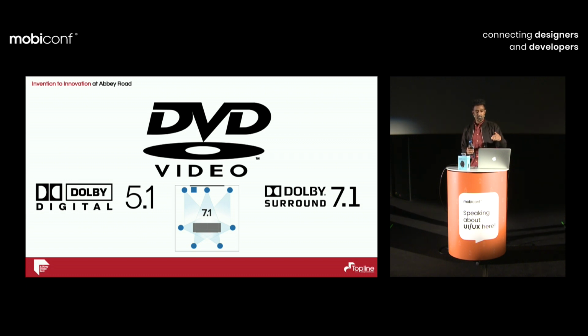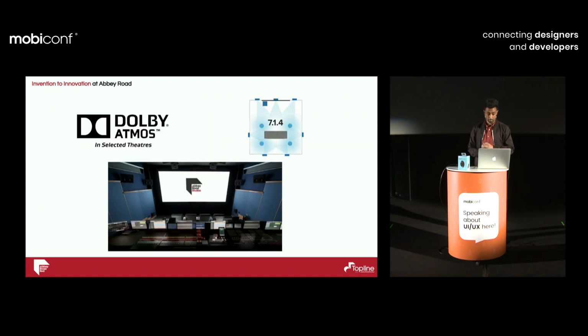As well, DVD, video 5.1, going on to surround sound 7.1, and moving to the modern day, Dolby Atmos, if you're familiar with Dolby Atmos. So in cinema systems, having speakers all across the ceiling, on the walls around you, and using clever signal processing, you can move sounds as objects around the space.